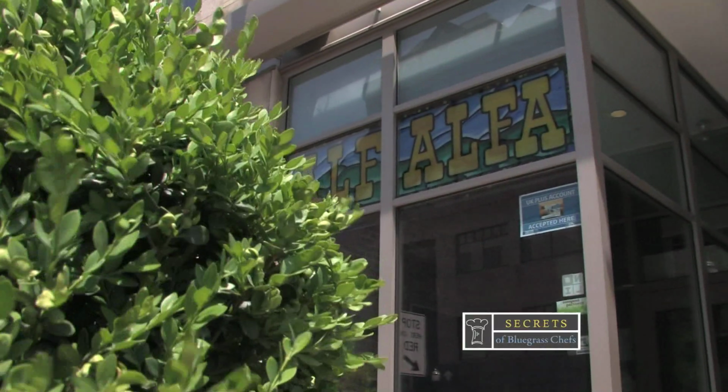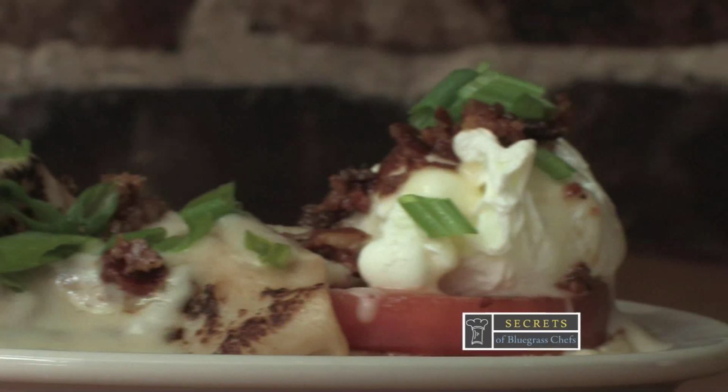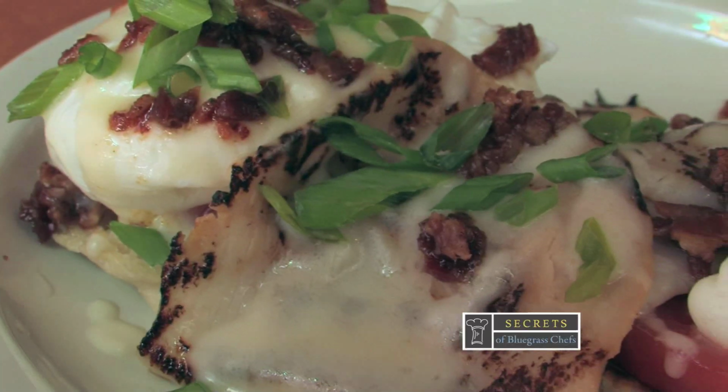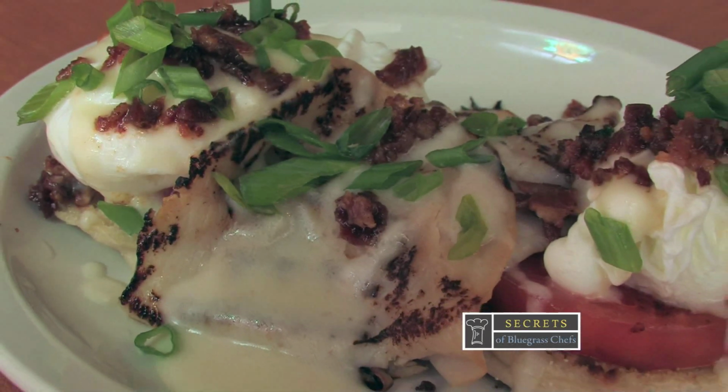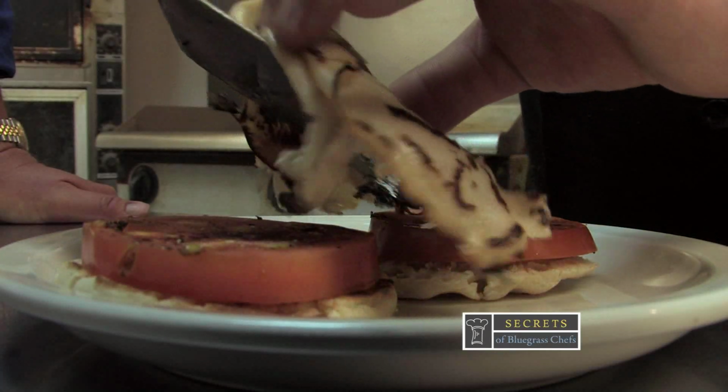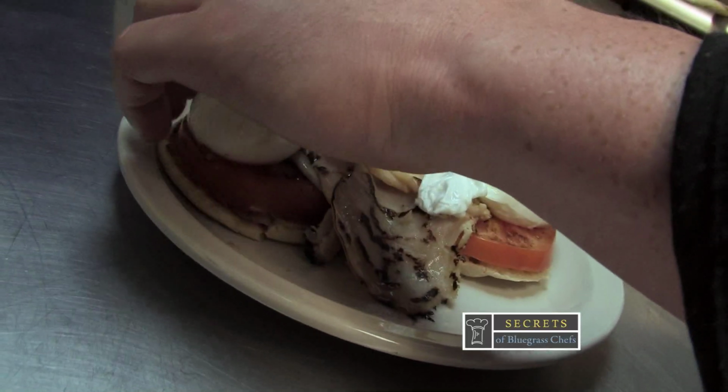Stick around because coming up, we're taking brunch to the next level when the hot brown meets Eggs Benedict. You're taking two classics and putting it together in one. It's a one-of-a-kind dish at Alfalfa, and the chef is revealing the secrets to doing it yourself. Next on Secrets of Bluegrass Chefs.